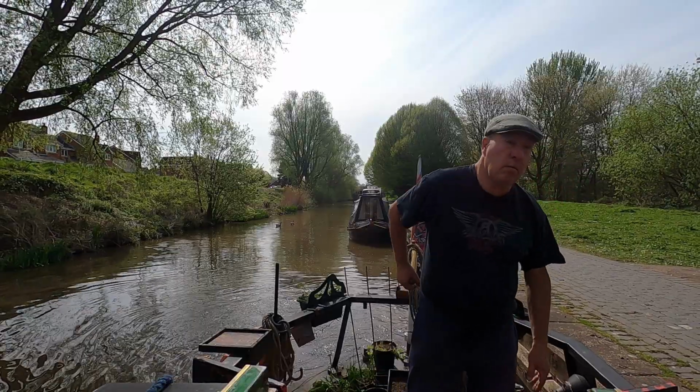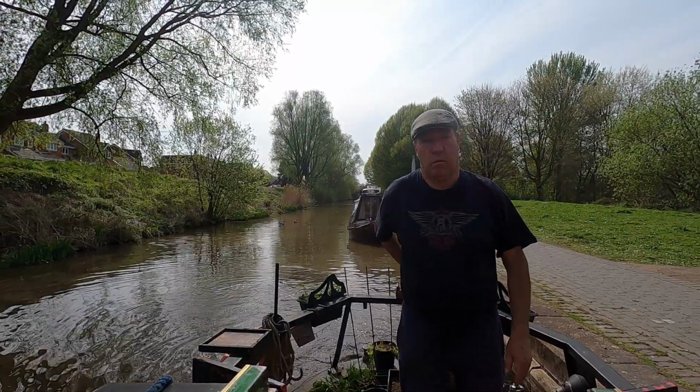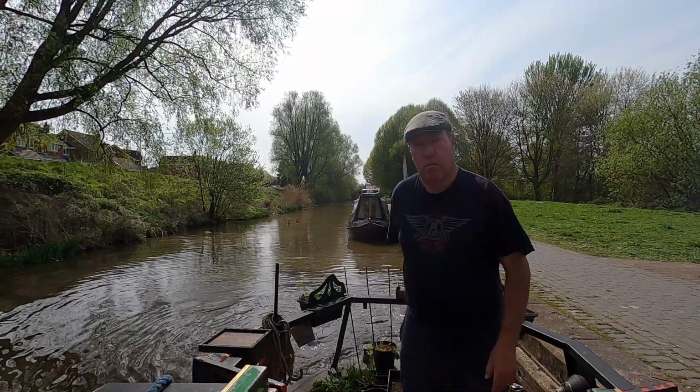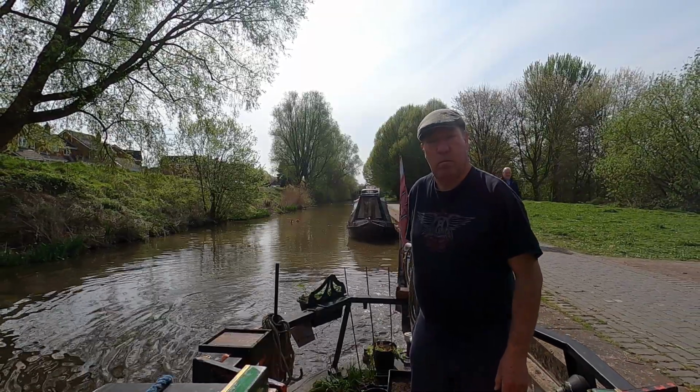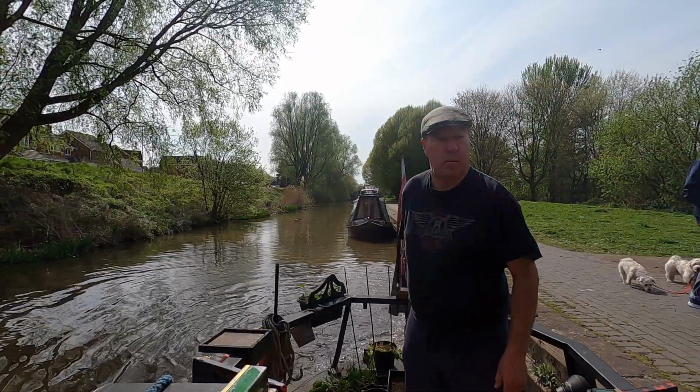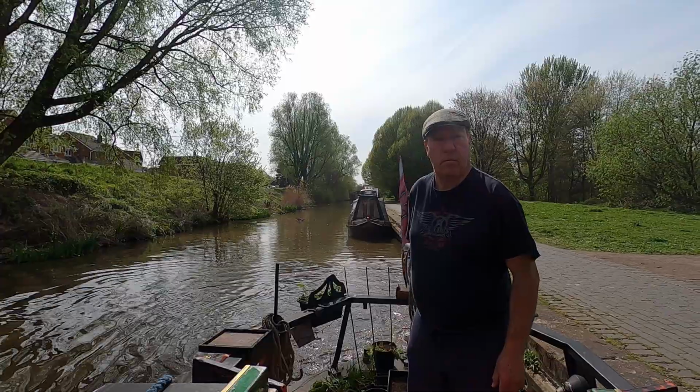So here we go. It's time to leave Westport Lake. I had a good time moored here. I have heard there's been some problems going on with some boats being broken into whilst I was here, but I saw no trouble whatsoever myself.